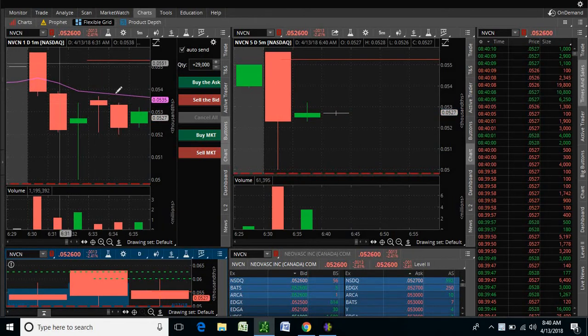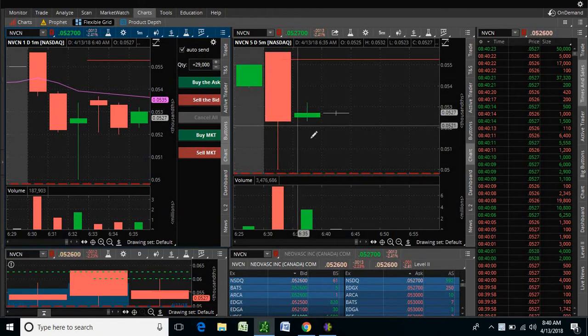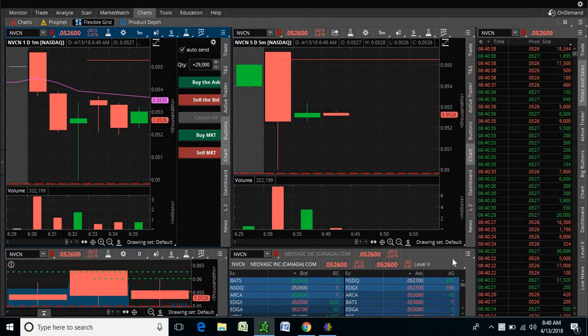Making lower highs on the 1 minute candle, which is a bearish sign, not too good, but also making a nice bullish pin bar right here where buyers caught the dip. Watching the times and sales, not too much size in the buyers right now.